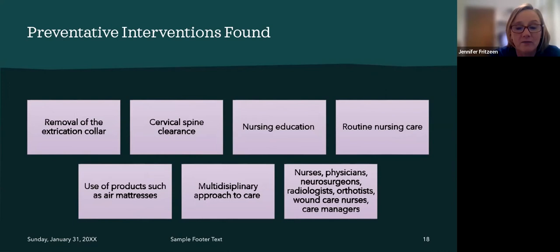Another good preventative intervention is exactly what we're doing now with nursing education and routine nursing care. Use products such as the air mattress or a specialty mattress to help with some of those pressure points. We should take a multidisciplinary approach to care. This is the nurses doing routine nursing care, rolling the patient, changing position, and padding, but also the physicians doing their part in ordering CT and MRI and doing assessments in order to clear that collar and working with us.